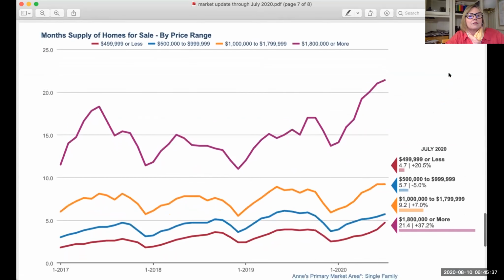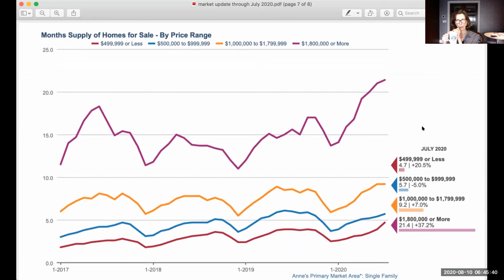But let's break it down. If you're in the under 500 category, you're at 4.7 months. That's this number right here. 500 to a million is 5.7, very healthy. Over that, we're starting to stagnate a little bit. 9.2 months of inventory in a million to a million eight, and 21 months in a million eight and over. That's almost 2 years. Wow. Yeah, that's concerning.